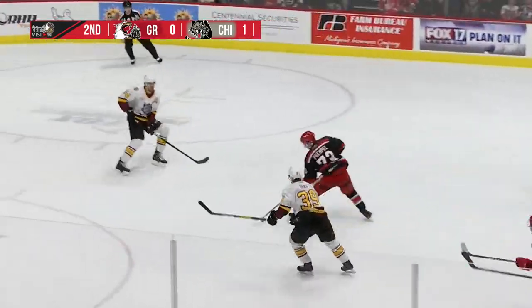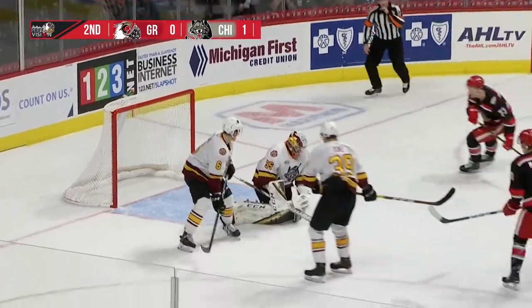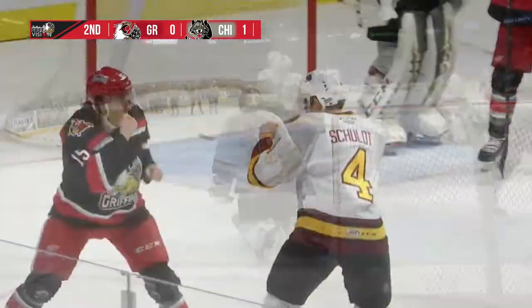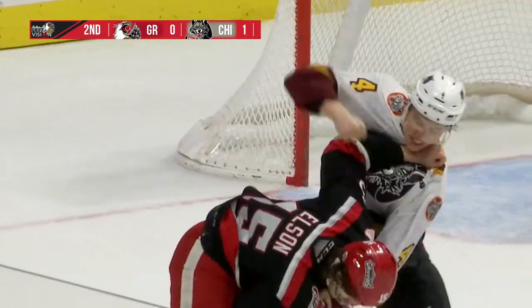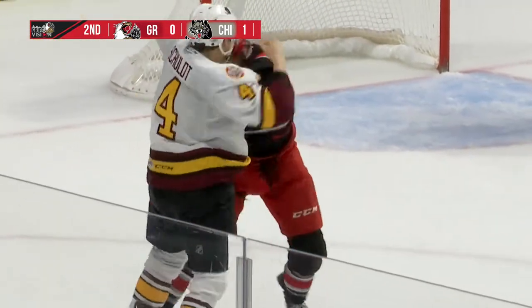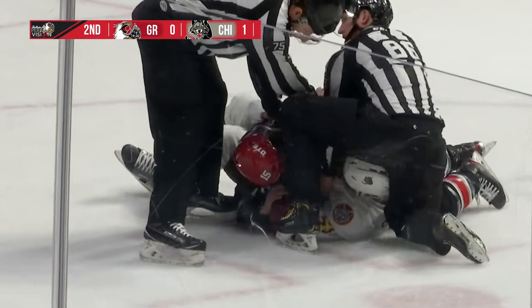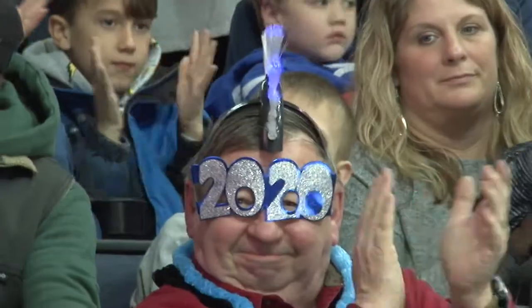Puck held in. Good play by Pumple down the slot. He goes a shot and a save again. Savage is across the line. Play breaks down though. And Jimmy Schuldt throwing the right, missing. Now he comes in with a right. Oh, huge right by Elson. Wow. And right down to the seat of his pants.